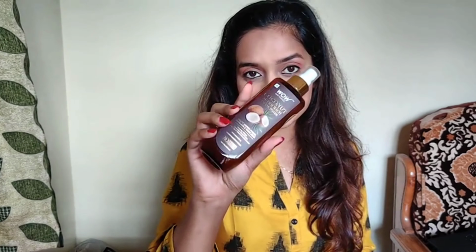I spray it directly on my skin. It is written that after 30 seconds you can use a cotton pad to wipe off the excess, but I just let it dry, because it helps. And this smells amazing. I just love the smell of this one. So yeah, this is the toner.